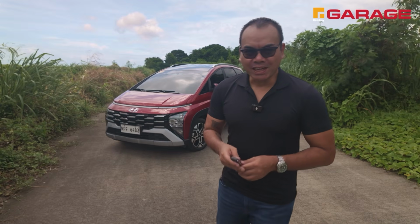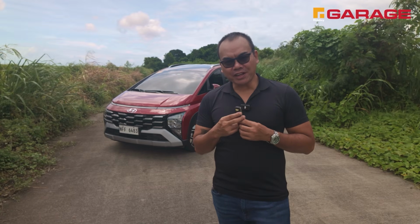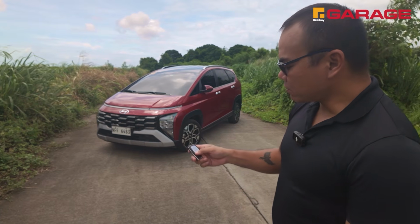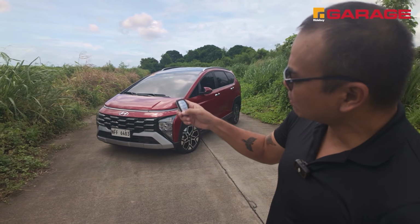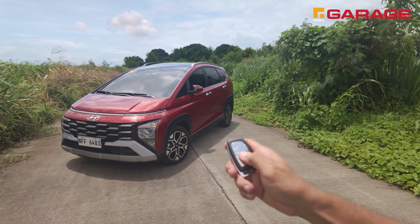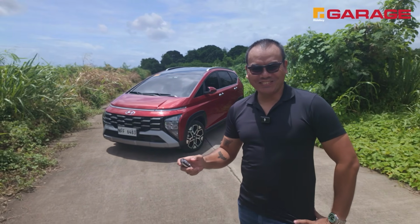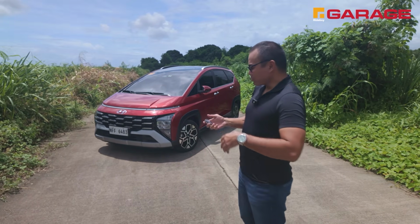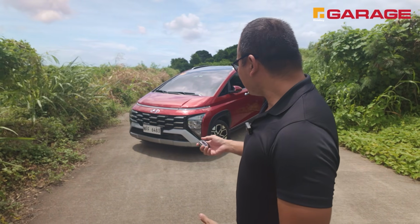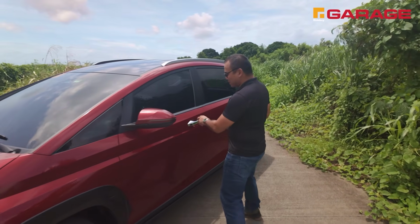So before I forget, I need to show you one cool feature that the Stargazer has that is usually found in higher-end cars. So, meron siyang remote engine start. And to activate it, all I need to do is double tap the lock button and then long press dun sa hold button here. So, try natin. 1001, 1002, 1003. Oh, ang galing naman! Very cool! So, on a hot day, this lets you pre-cool the car as you approach it. And that means wala makakapasok na loko-loko kahit umaandar na yung makina kasi nakalock pa siya.